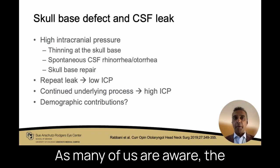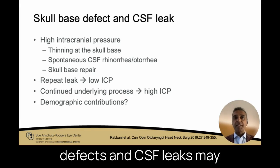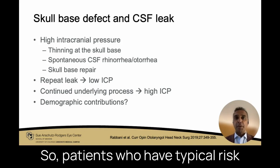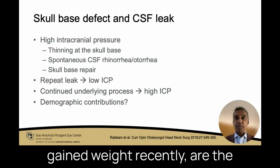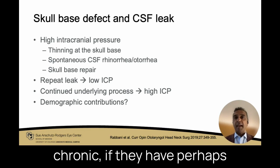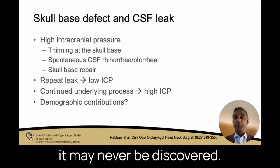As many of us are aware, the relationship between skull base defect and CSF leaks may originate with high intracranial pressure to begin with. So patients who have typical risk factors for elevated intracranial pressure, being young, female, overweight or obese, or having gained weight recently, are the ones who are at greatest risk for having intracranial hypertension. This may or may not be symptomatic. And in fact, if it is chronic, if they have perhaps mild papilledema, optic nerve swelling, but no symptoms, it may never be discovered.